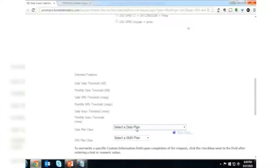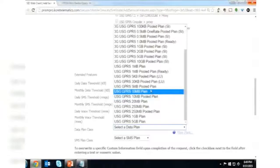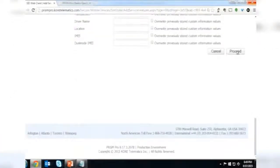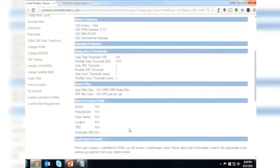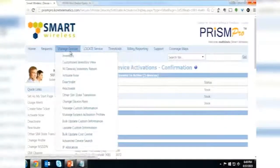I can set those values, do the same thing on the voice and the SMS side of things, and then select a rate plan for my particular device. Let's say in this scenario I'd like to have a 5 megabyte plan. I can make that choice and move into my confirmation screen. So this shows me everything that I had selected for my given device and just gives me one more check before this goes out into the wild and is able to connect to the network.